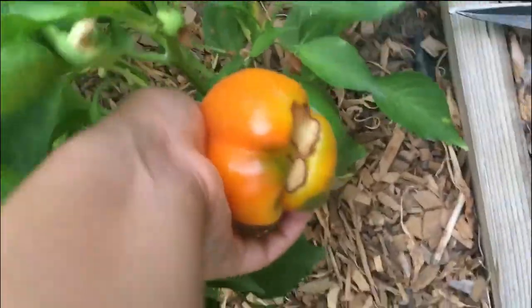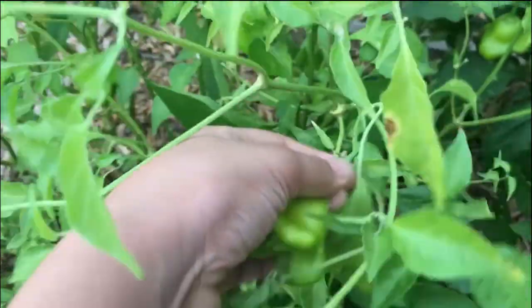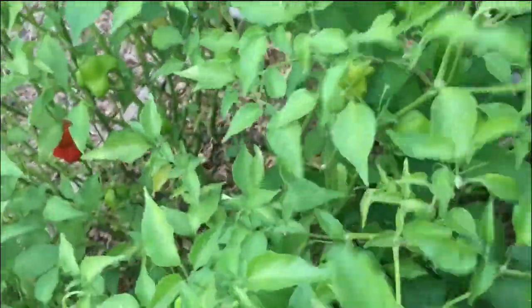As you can see, they turn orange and yellow once in a while, and they're all over, and they're totally loaded. So you can see just this one plant has 6 peppers. And the Mad Hatter, I would say, is a fan favorite in my opinion, because it has such a cool look, and it's not spicy, and it tastes beautiful. It produces so well, and it's super easy to grow.